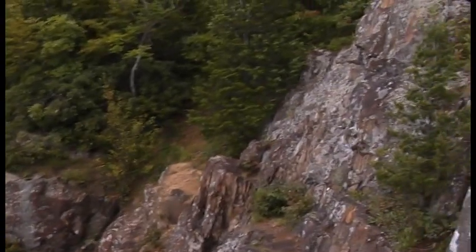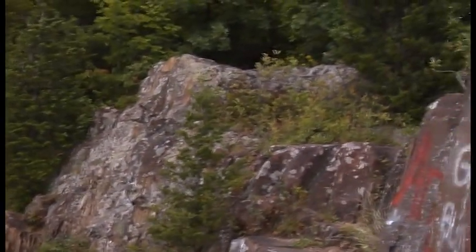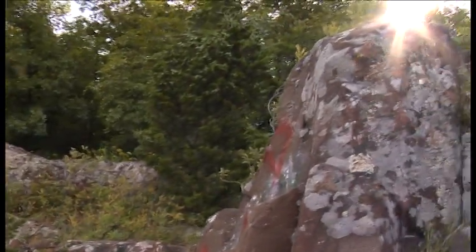To be here on a beautiful morning like this gives you an opportunity to just marvel at the scale of time and the power of the forces that have shaped this landscape over thousands and thousands of years.